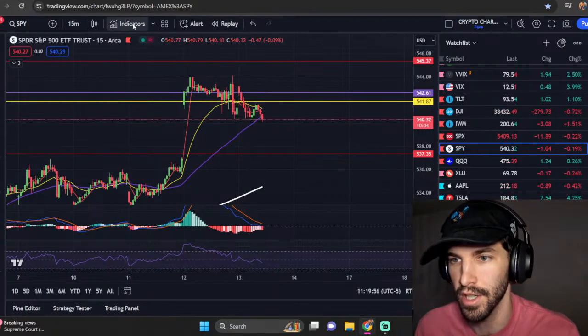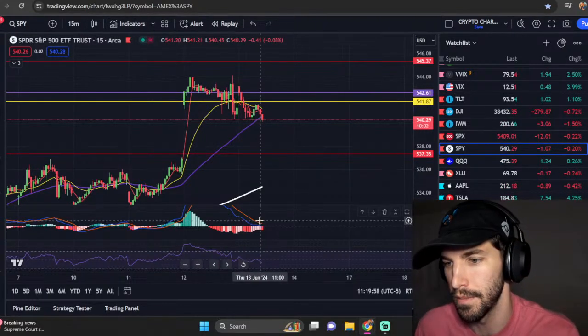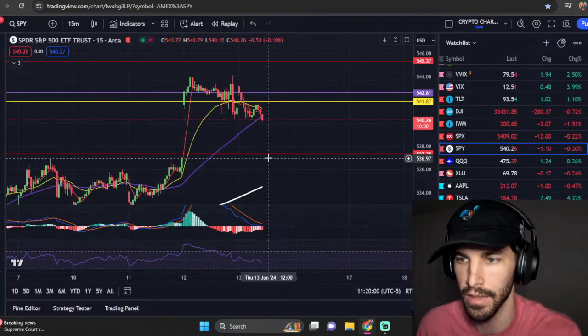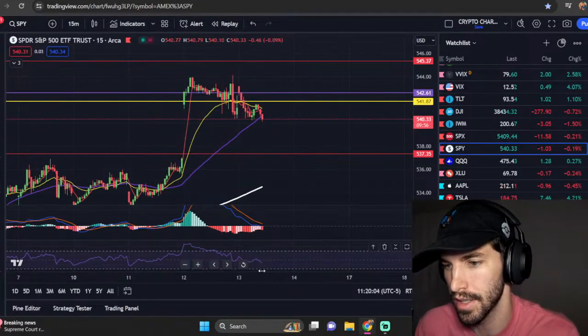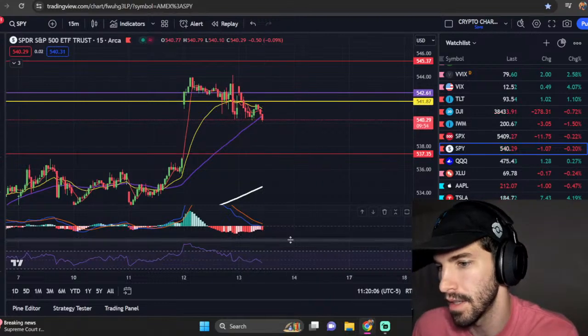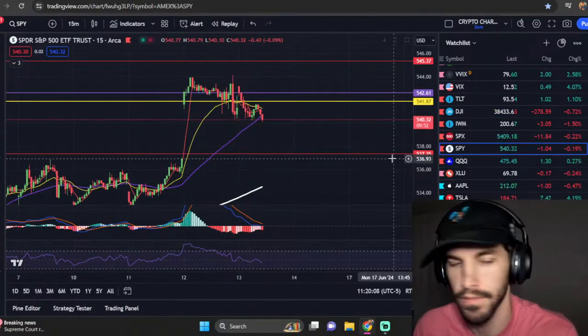How do you put this on the chart? Just click indicators and type MACD, and it'll say moving average convergence divergence. Then type in RSI to get the purple down here, and that'll be the relative strength index.